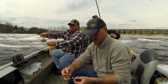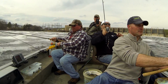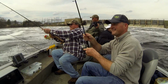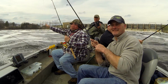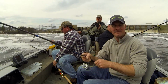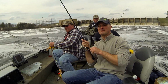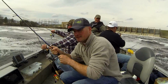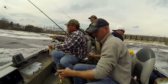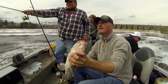Just is wanting to go to the bridge. I brought him 3 feet closer. I'm gonna get this thing out of here. About a 3-pound Wisconsin River channel catfish on that Kramer Custom.